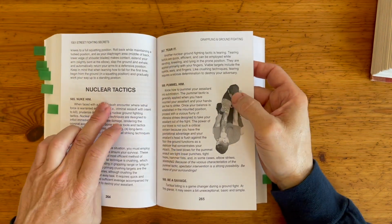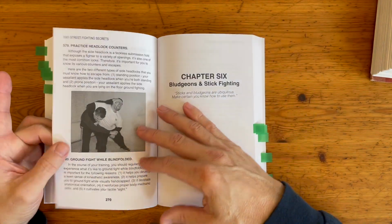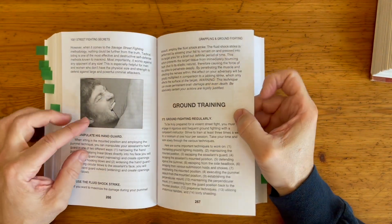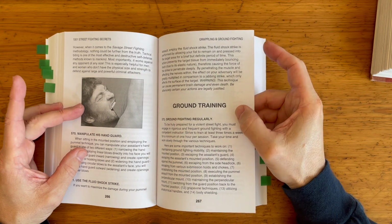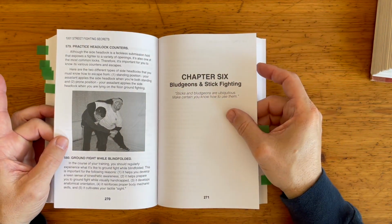And these are nuclear tactics, by the way, ground fighting. Then we talk about how to train ground fighting, not like a Brazilian Jiu-Jitsu fighter or an MMA fighter. We're talking about reality-based self-defense, guys. That's what I'm all about. That's what I always will be about. So this is geared for that particular type of scenario.